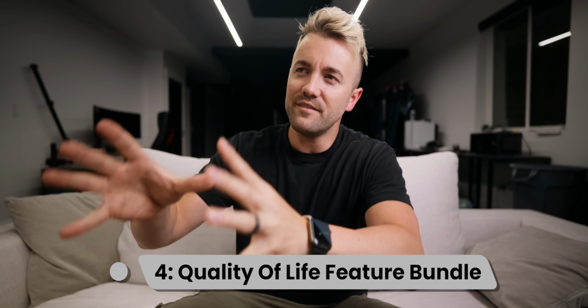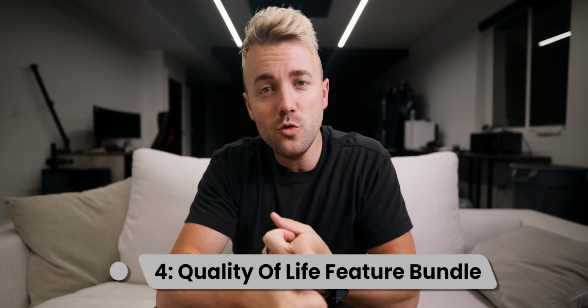Yeah, number 4, we're going to bundle a couple quick features together. We're going to call it the quality of life feature bundle. First, new autofocus. They finally added phase detect autofocus to these cameras, and it's fantastic. That was the biggest reason people refused to buy Lumix cameras, is they had contrast autofocus and it wasn't very good, so no content creators would use it. All fixed now.